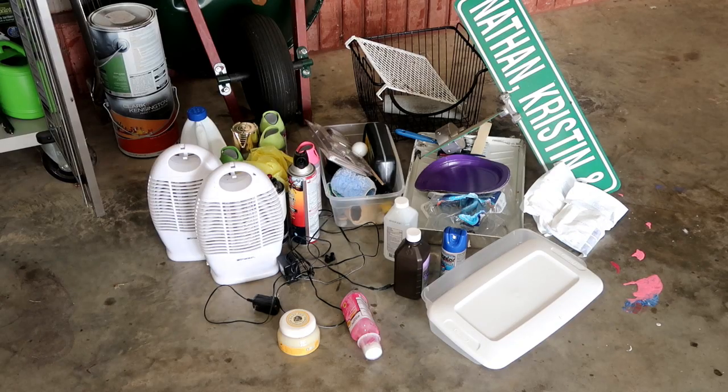So all of this stuff was in those cabinets or underneath it or hanging out beside it. And now it's out and it's newly organized, and we have a lot of extra space to put things in there if we need to.